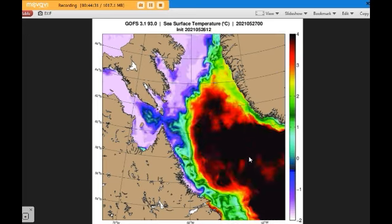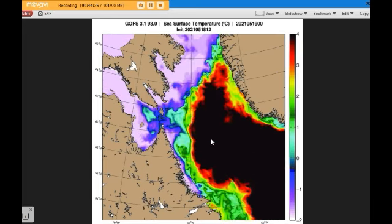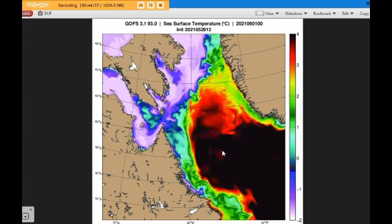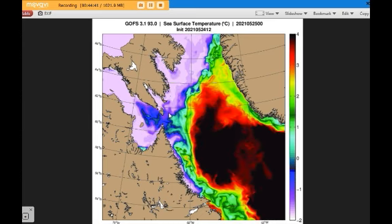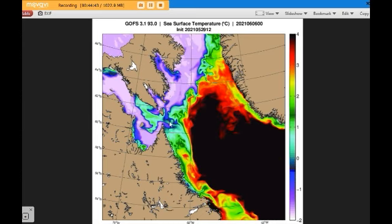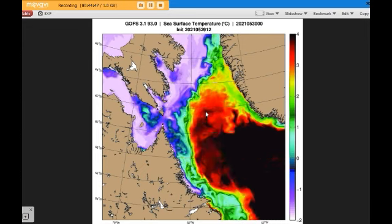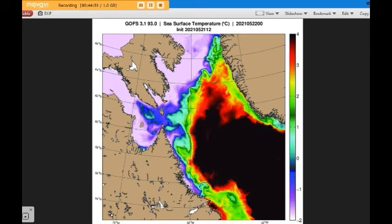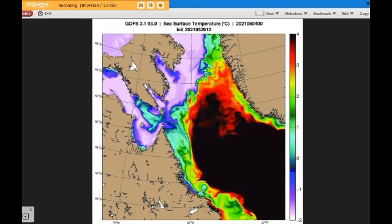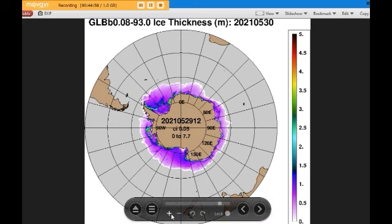But you can see how it's really heating up. And so as the ice exits and comes down, it's melting really fast as it meets with this warmer water. Now we'll go down to the Antarctic. This is sea ice thickness for today.